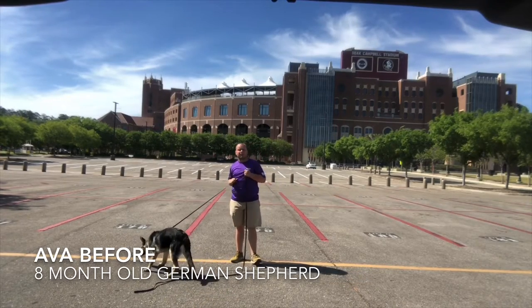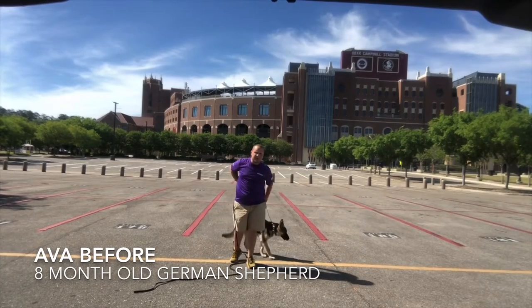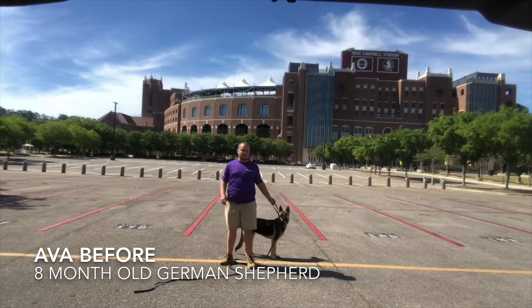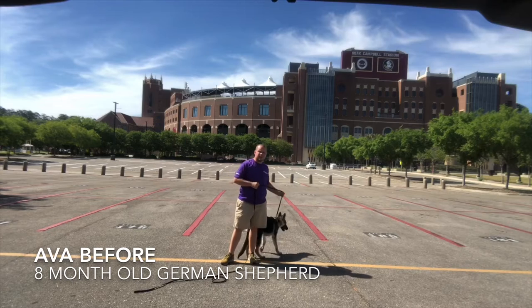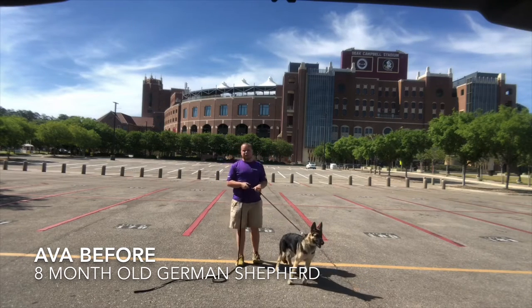She's not coming with any behavioral or aggression issues. She's coming with pretty typical German Shepherd puppy issues. She's a big jumper. She pulls on the leash a lot. She definitely is a little bit of a barker, and she likes to mouth when she gets really excited. She's a pretty good girl, though.